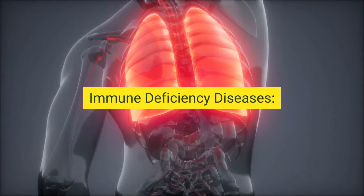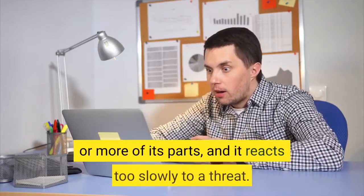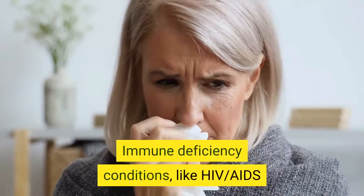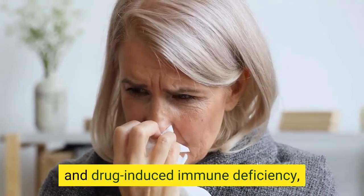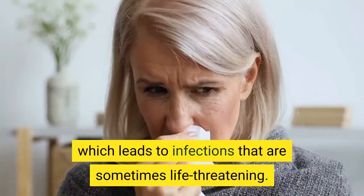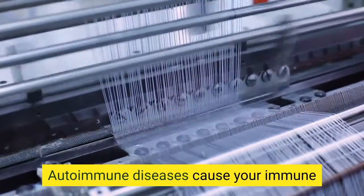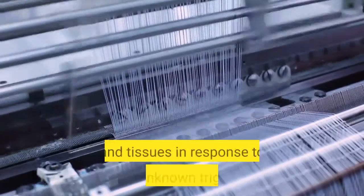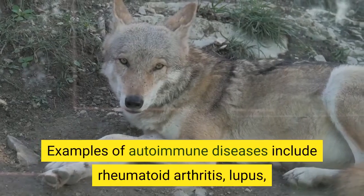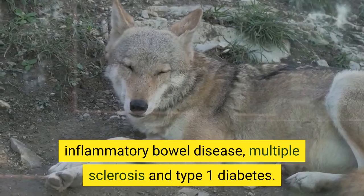Immune deficiency diseases. An immune deficiency disease is when the immune system is missing one or more of its parts, and it reacts too slowly to a threat. Immune deficiency conditions, like HIV, AIDS and drug-induced immune deficiency, are due to a severe impairment of the immune system, which leads to infections that are sometimes life-threatening. Autoimmune diseases. Autoimmune diseases cause your immune system to attack your own body's cells and tissues in response to an unknown trigger. Examples of autoimmune diseases include rheumatoid arthritis, lupus, inflammatory bowel disease, multiple sclerosis and type 1 diabetes.